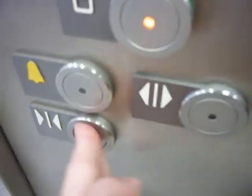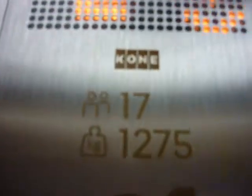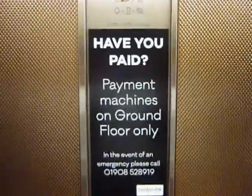Absolutely everywhere. Going down. Speaker. It's Kone. 17 persons, 1275 kilos. It's an okay lift. It's the Kone, installed 2018. Okay.